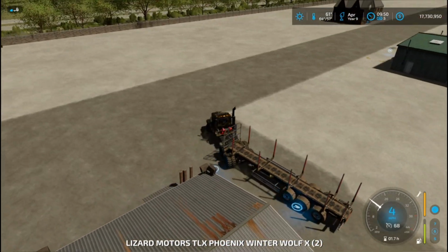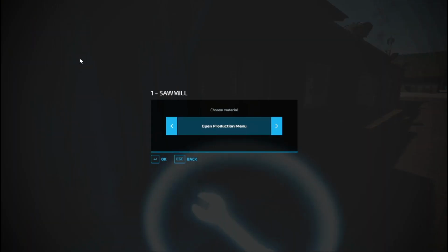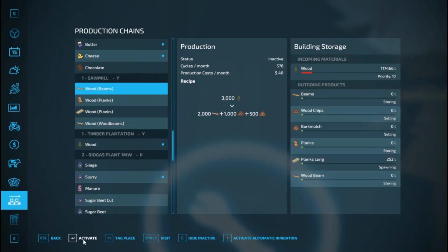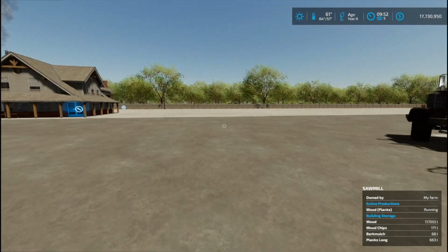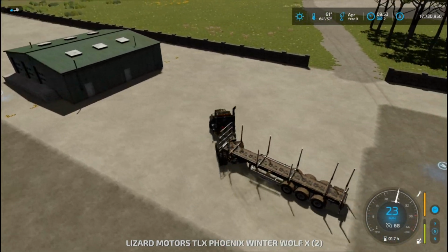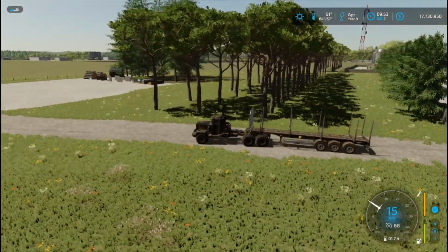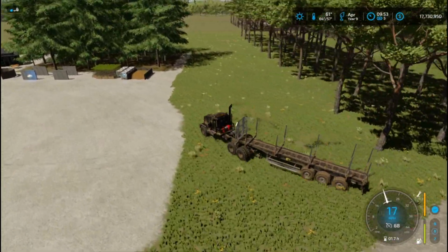Bunch of wood in there. We ain't turned it on. Got quite a bit in there. Wooden planks, the long ones. All right. Well, we'll continue to do this because it needs to be done. Those trees there, I don't know, they're growing pretty good. I think we still got a little bit of time though for them.